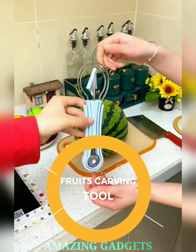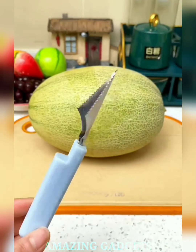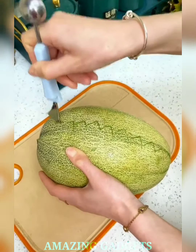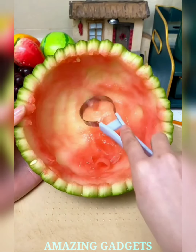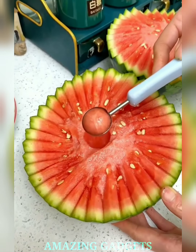Elevate your dishes from ordinary to extraordinary. Our fruits carving tools are crafted for culinary artists like you, turning fruits into edible masterpieces that delight both the eyes and taste buds. From intricate patterns to detailed designs, our carving set ensures you can effortlessly create beautiful fruit arrangements with every cut. Use our carving tools to add a touch of elegance to salads, garnish desserts, or create stunning fruit platters that steal the spotlight at any gathering.